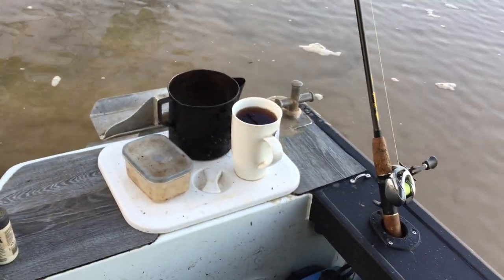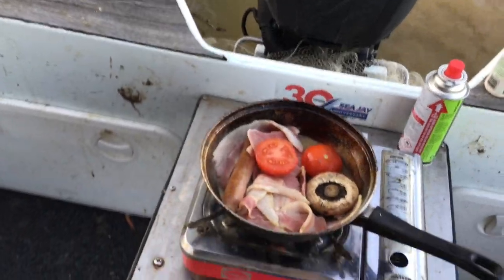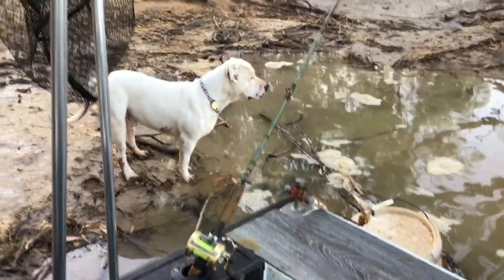Still haven't heard much action this morning. I think the water's too cold. We'll see. We'll warm up later on.